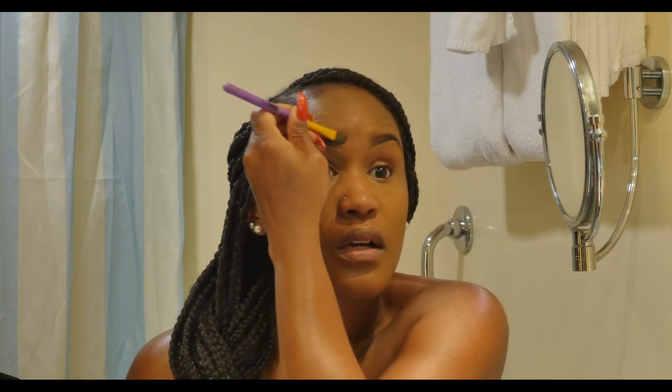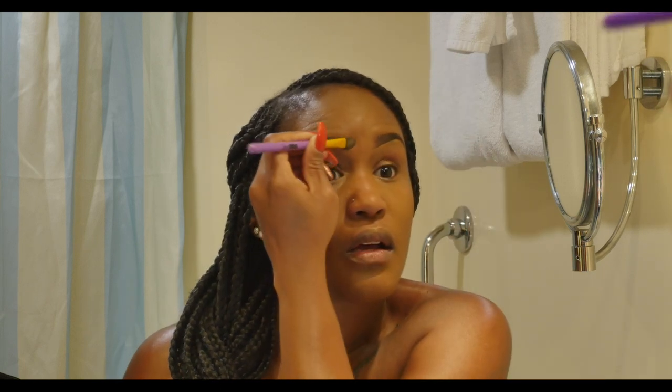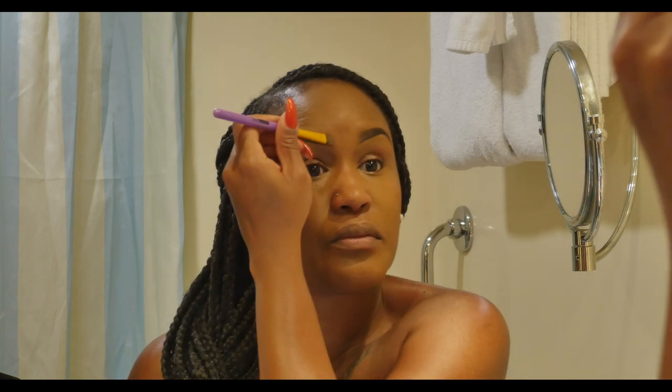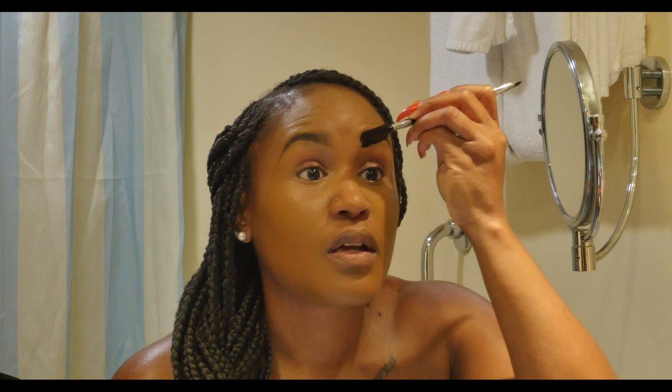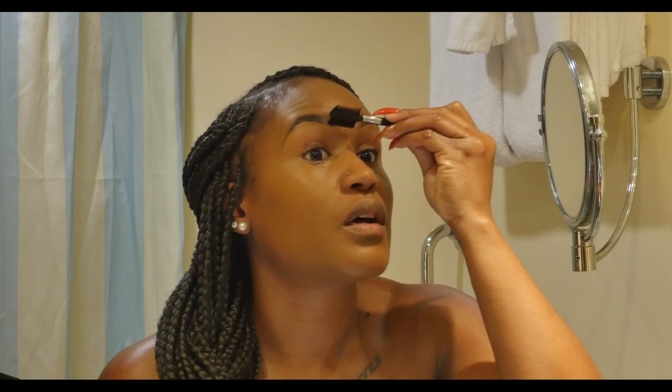Alright, let me go ahead and blend this back in out here. The next thing I want to do is go back with my little brush just to blend. I'm trying to make it look a little natural even though it's not, but anyway.